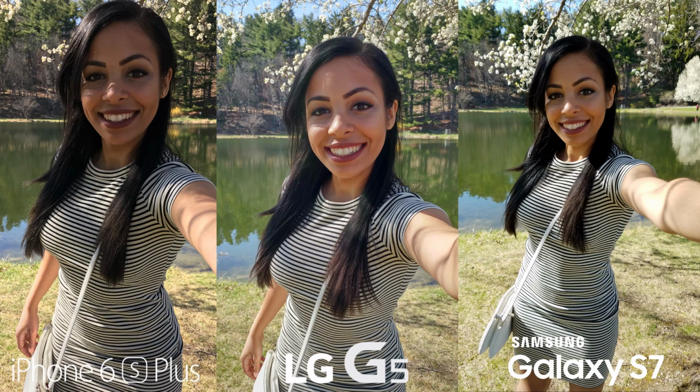Now let's get into the front-facing cameras of these phones. They all look great, but you'll notice that the iPhone doesn't have as wide of a lens as the others, so there's not much space above my head and below my purse, and that could be a problem when trying to get group shots. It's also more dark than the others. The S7 definitely has the widest angle of the three, which is perfect for group shots.